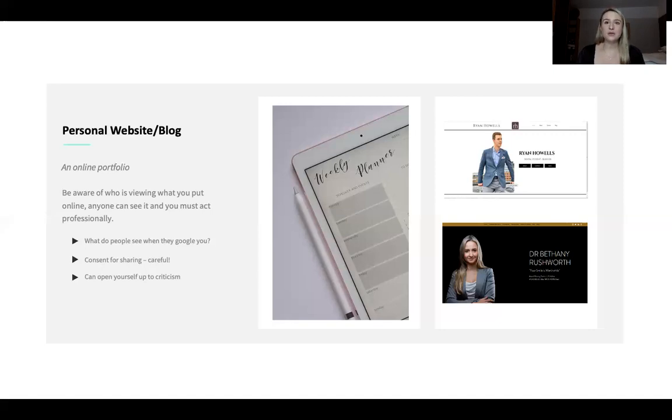Even how you react to comments on your website or social media is really important. Always imagine that the most important people are going to read what you've posted, and that it's going to be there forever.